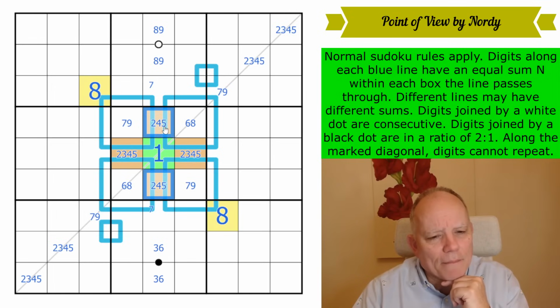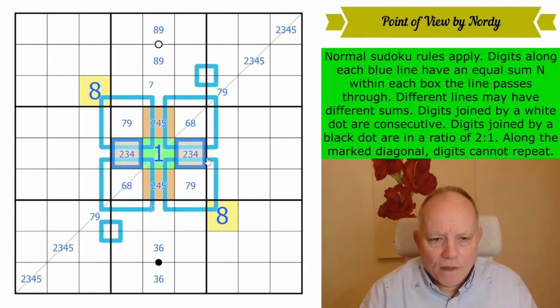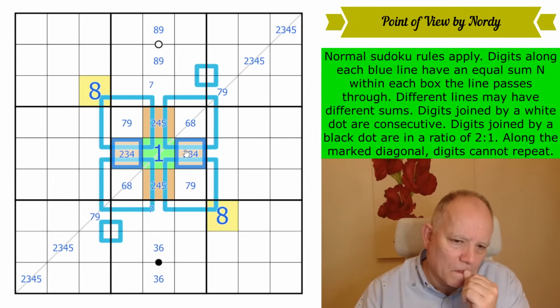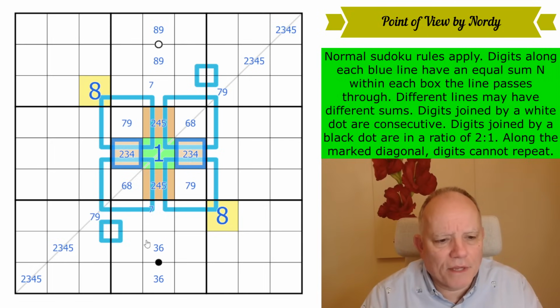Now, did that logic mean I knew what this... I know that 5-3 goes in one of these pairs and 2-4 in the other. I mean, it obviously means one of these is a 3. It also means the other one is not a 5. There's one even digit in those two and one in those two. 3, 6, 8, 9... I still don't see quite how to progress. Let me just keep thinking about this.